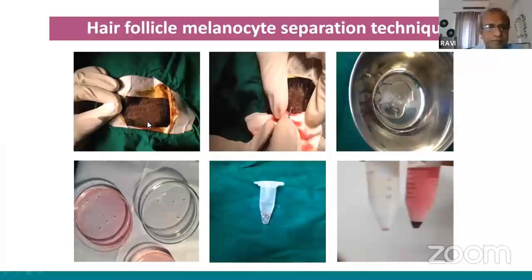So prepare the area, cut the hairs and then seal it, and use a 1 millimeter punch and harvest these punches here on the small petri dish containing buffer, normal saline. You see many are just isolated here.